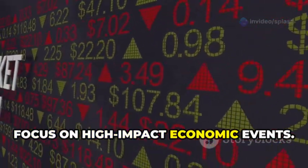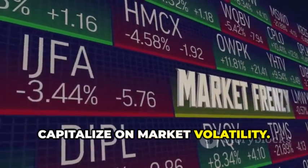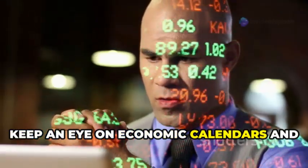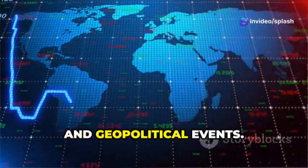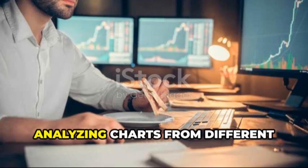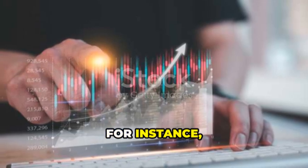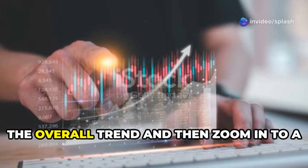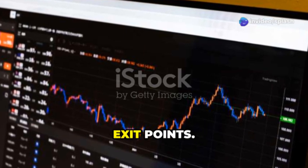Focus on high-impact economic events. These are your golden opportunities to capitalize on market volatility. Keep an eye on economic calendars and plan your trades around key data releases, central bank meetings, and geopolitical events. Don't be afraid to use multiple time frames. Analyzing charts from different perspectives can provide valuable insights. For instance, you might use a daily chart to identify the overall trend and then zoom in to a 4-hour chart to pinpoint your entry and exit points.